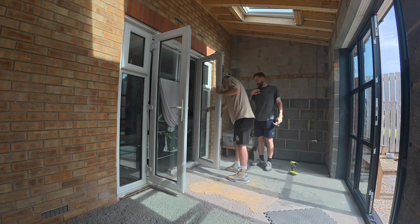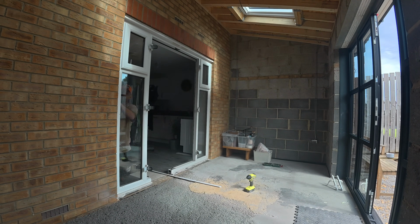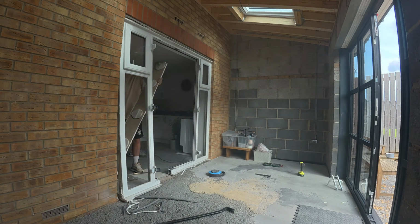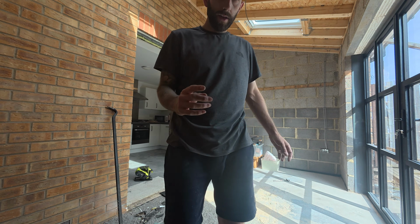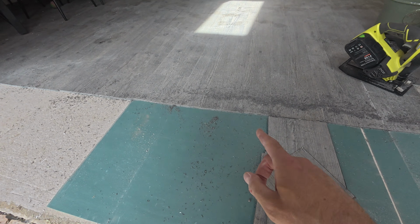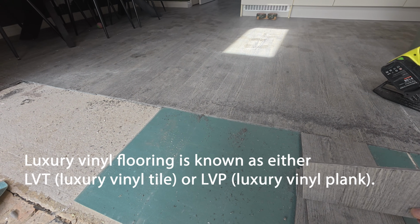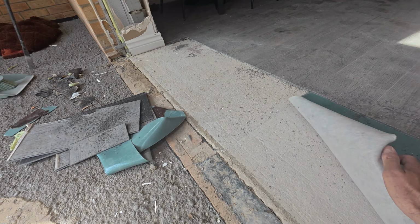Now let's get cracking and get these final jobs finished off. There we go, the door is out. And then it's ready for the builder to come in and start cutting this wall out and putting his Acrows in. I've just run the circular saw along this laminated flooring stuff, this PVC laminated flooring, because when we come to screed the floor, we've got somewhere to take the level off now.